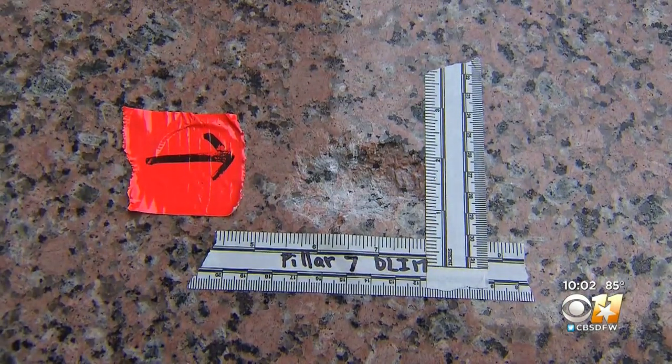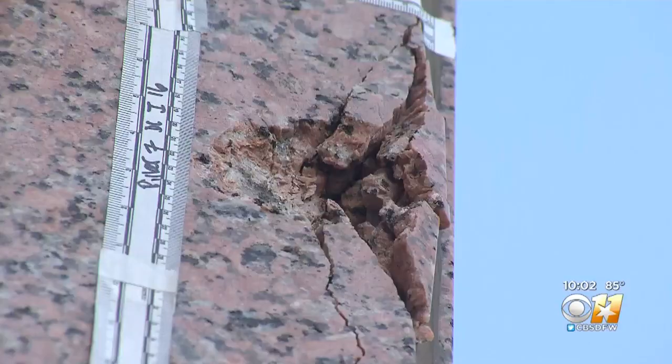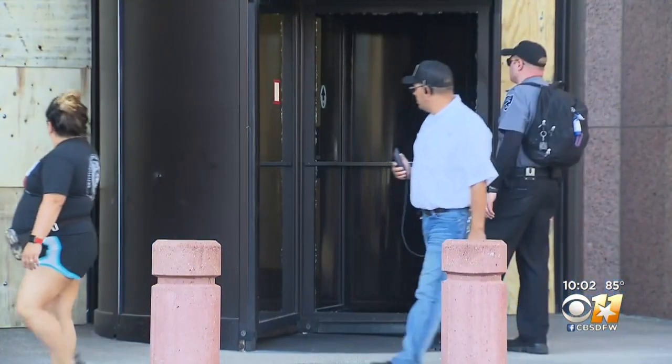Chipped and cratered, the granite walls of the Earle Cabell Federal Building show evidence of the gunfire that erupted Monday morning. We all heard pop, pop, pop, pop, pop. About 8 to 10 shots, sounded like firecrackers, actually. Robert Davis, who was here for jury duty, says the sound echoed through the halls, making it difficult to place. You see everybody rushing towards you.